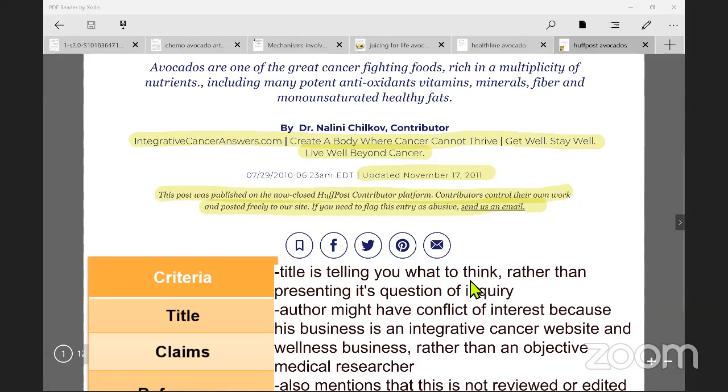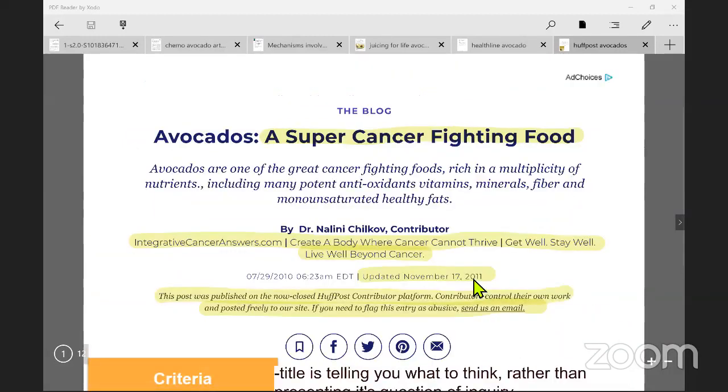We'd like to look at the date as well. So this is relatively dated. Even if the studies they do mention are peer reviewed and all of that, they would be before 2011. And in seminal research in nutrition, since it's a really fast growing field, we want things within the last 5 years if possible. So again, this is going to be old information. Also, Huffington Post has this little disclaimer saying that they don't review their work, that the contributor controls and posts freely to their site. So this could just be this person advertising something that helps them with their website. So just all things to keep in mind.